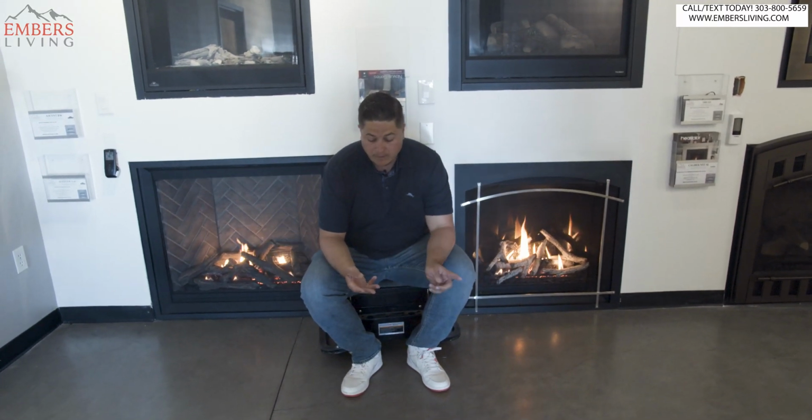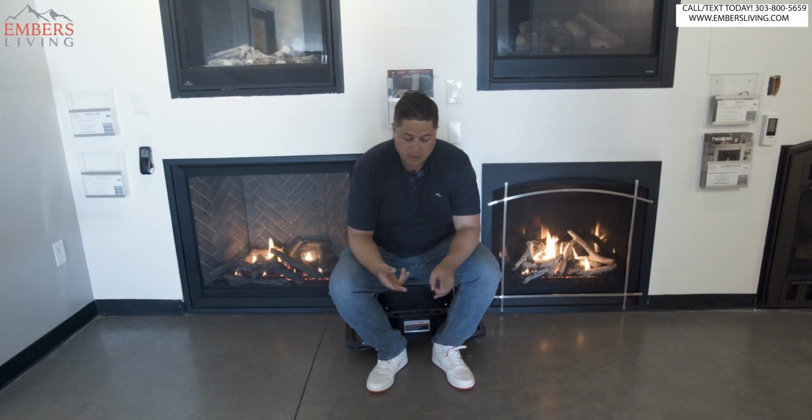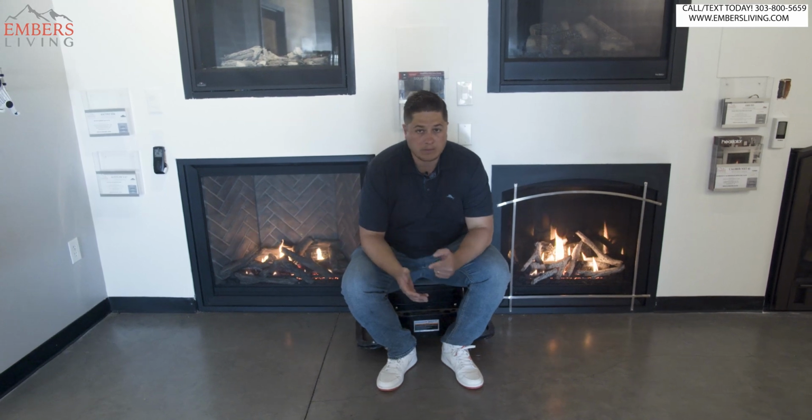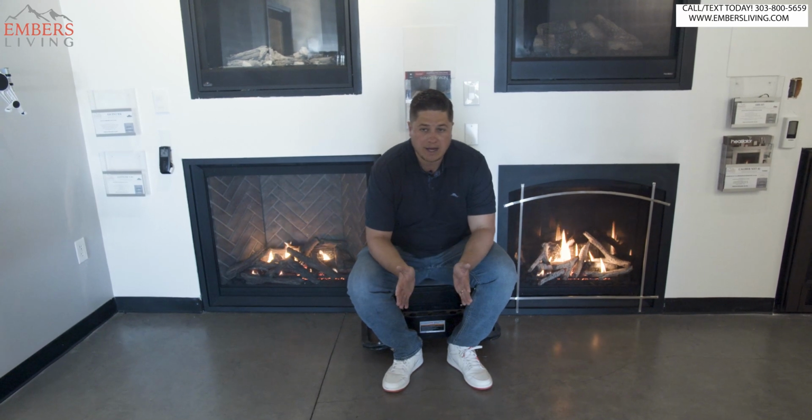Another reason people love it, it comes loaded up. You get the unit. Of course, you pick your logs and panels. You don't have to buy a front. Comes with a blower, Bluetooth controls, remote control, thermostat mode. You can adjust the blower, the night light, all that comes standard. So you get a ton of features out of the box, and it's not overly priced.